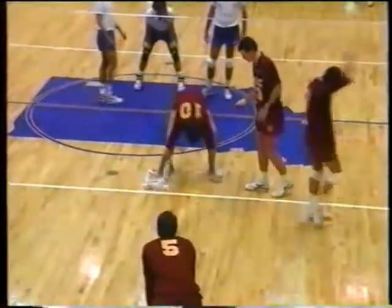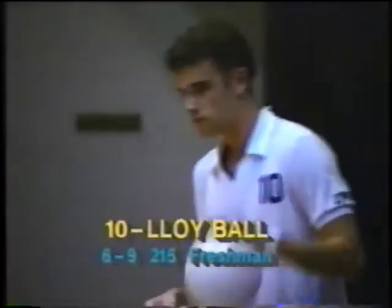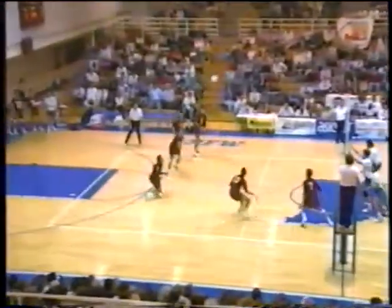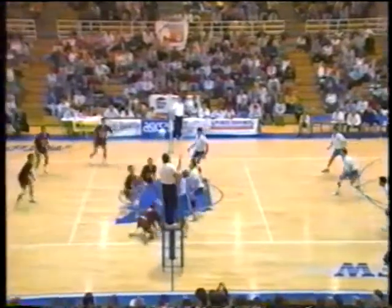We're starting to see the ball drop for IPFW. USC has just run off 4 unanswered points. Let's see if the Dons can answer with one of their own here. Lloyd Ball with the jump serve. It's back to Becker.